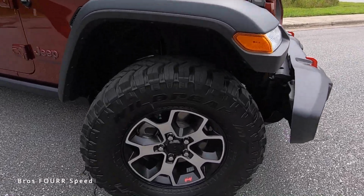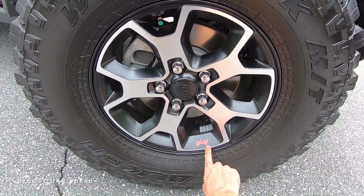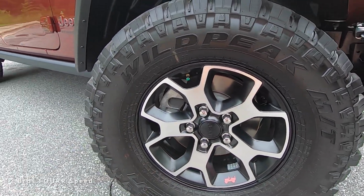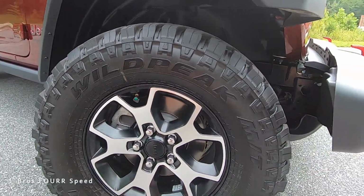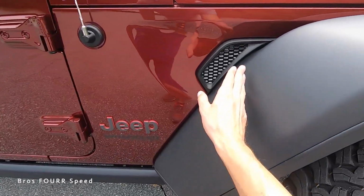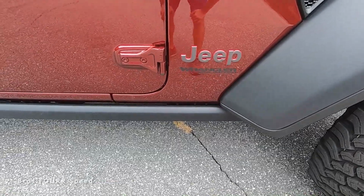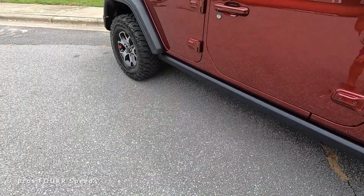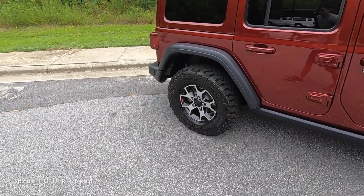Taking a look at the wheels now, I love the little logo right here, old school Jeep. And then you have the two-tone design. They are 17s, and I really like how the split spoke is. We have off-road tires, of course. You can see the massive fender arches, really cool trim piece, the Jeep Wrangler logo. And these are the Rubicon rock sliders. They're pretty functional, so it's a pretty cool touch to see.